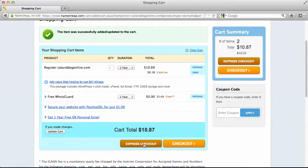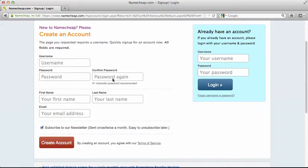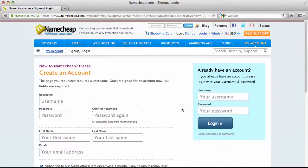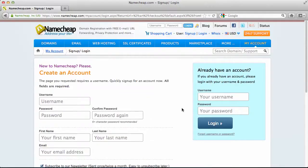So what you want to do is click on Express Checkout if you already have a username and password. If not, just click on Checkout, and it's going to take you through the process of registration: username and password, first name and last name, email address and so on. Then you'll be able to pay with either PayPal or a card. I'm not going to log in or register any domain name now. I just want to show you it's a very simple, straightforward process.